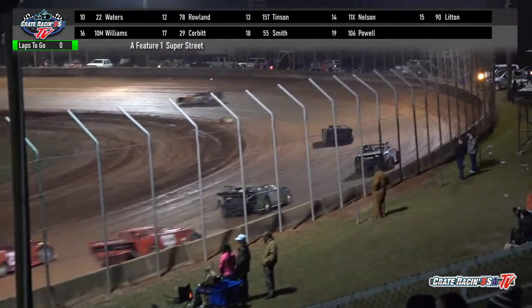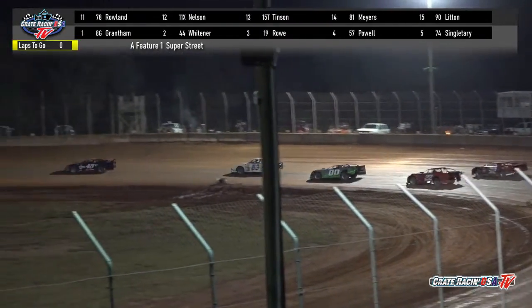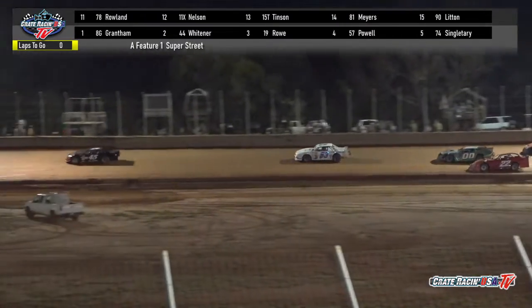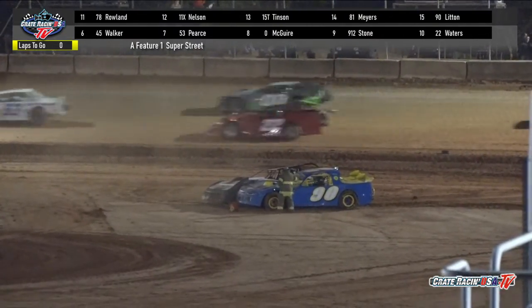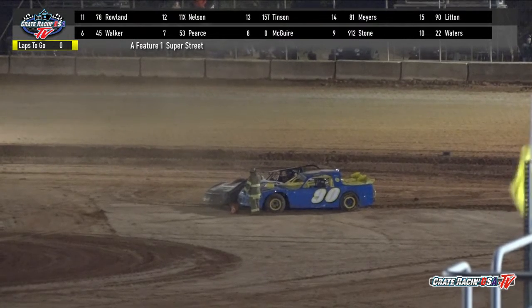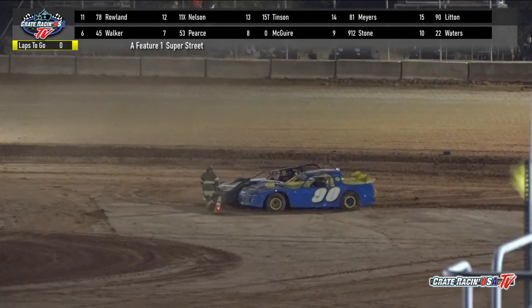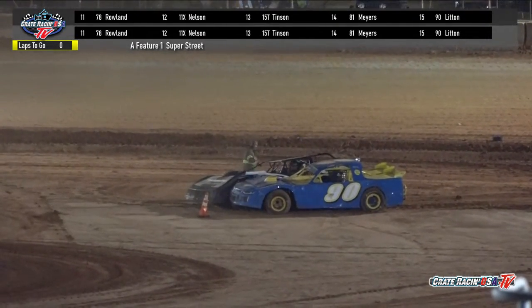Yellow's out. We got a pair of them in the infield off the back straightaway. I did not see what happened there. I was watching this battle develop. Back here for 6th, 7th, and 8th, and we got a pair of them stuck in the infield. There you see the 90 machine. The 90, that is Larry Litton. And can't quite tell who's on the other side of him. Might be Joey Myers in the 81.